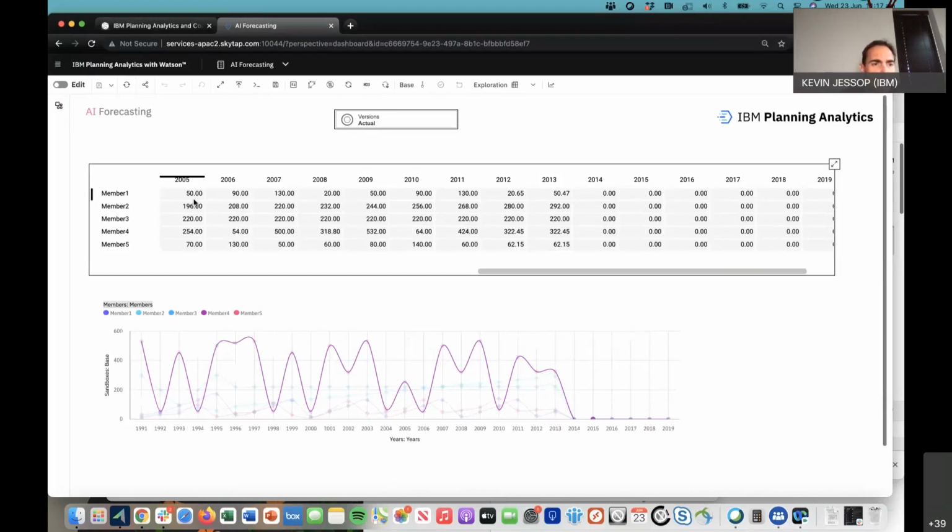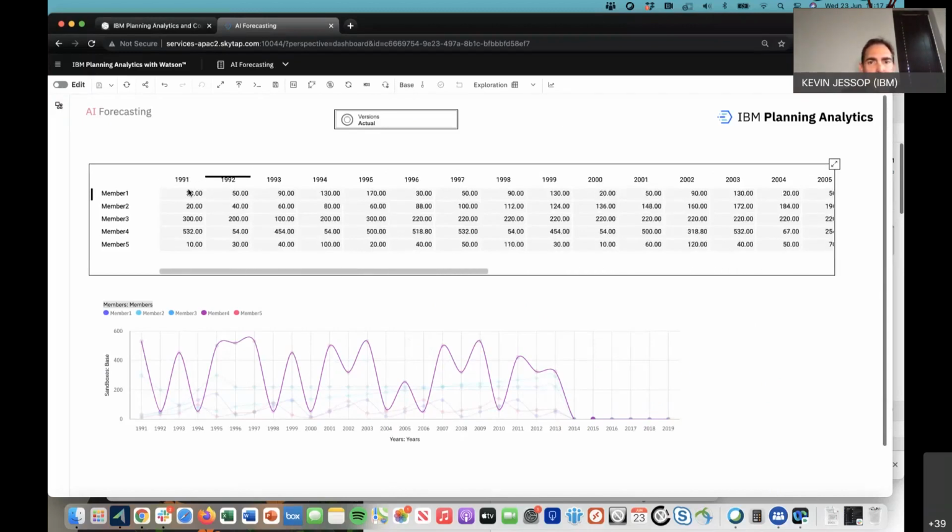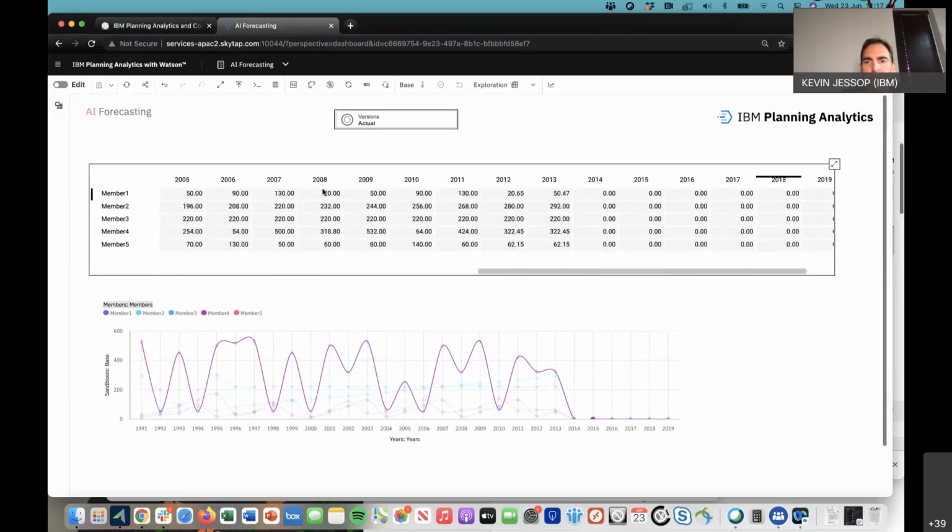So here I've got a simple view. I've got a number of members. I've got data going back to 91, all the way up to 2013. And what I want to do is start forecasting out from 2014 onwards based on what happened in the past.